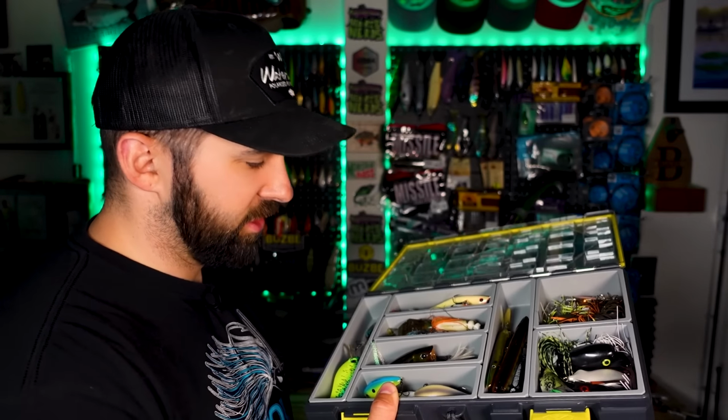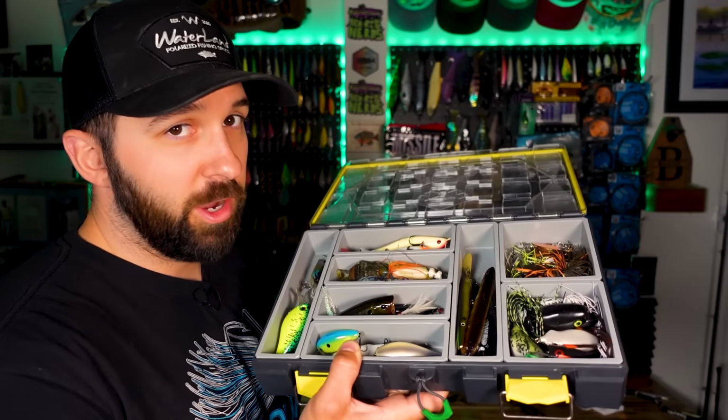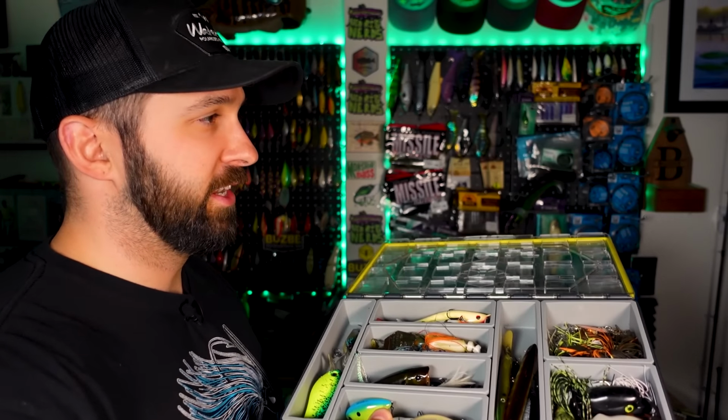Well, there's a heck ton of topwater, and then there's basically every other part of the water column in here. You know I like to diversify and make sure that I can cover the full spectrum of water where these fish might be. Whether they're eating on top, suspending off a ledge, or just sitting on the bottom being lazy, trying to cool off on the super hot dog days of summer, we've got a way to catch them in here.